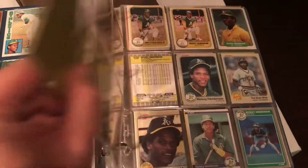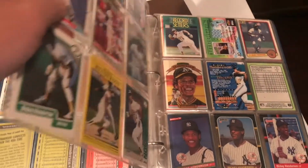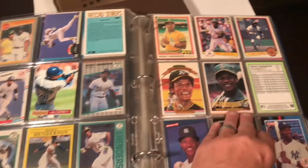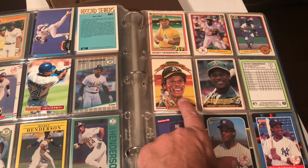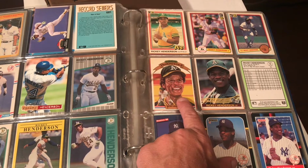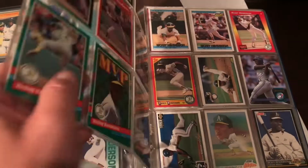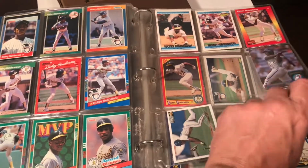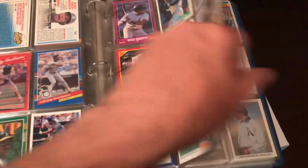And I'll just flip through this quickly. I'm doing this one-handed. I didn't even put this on a tripod. But it's just an entire Rickey Henderson collection. So, 84. There's 84 Donruss. I wonder what year that is. That's probably the 83 Donruss. The reason I say that is because the 84 Donruss that I showed in the last video is missing all the Diamond Kings. So, there's more Hendersons. Let's just keep going here.